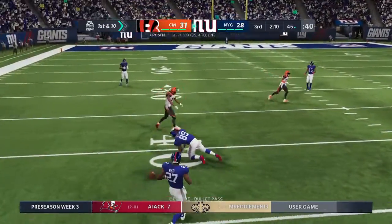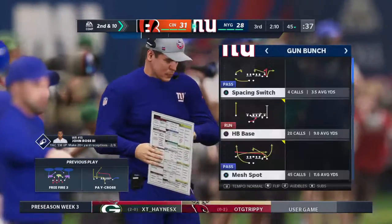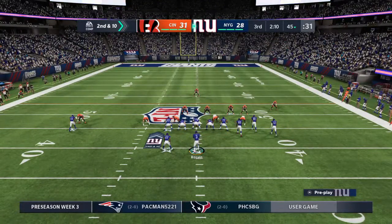And the coverage terrific there as that's knocked out and incomplete. Right there on the coverage was the safety, Jesse Bates. A good action to this point in the third quarter. Just a 3-point game. 2nd and 10.